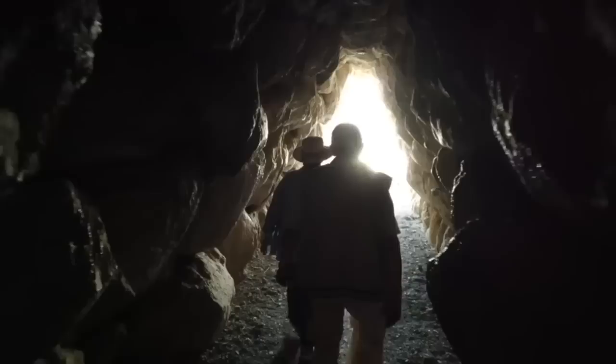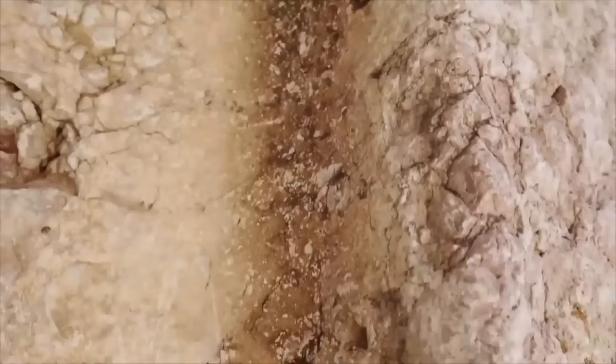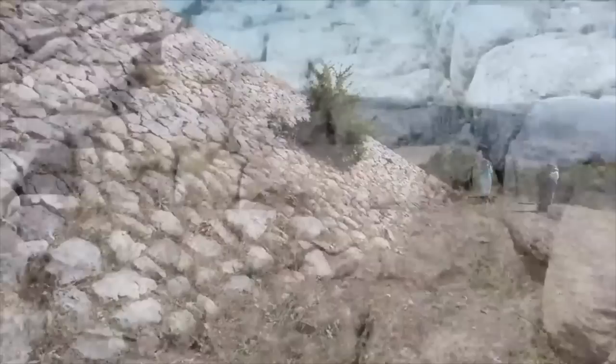Because here, once again, a drill hole for a hinge. And on the other side, we can also see that the doors would open inward inside the tunnel. And when we go outside, once again, a crude retaining wall constructed during the Hittite period.